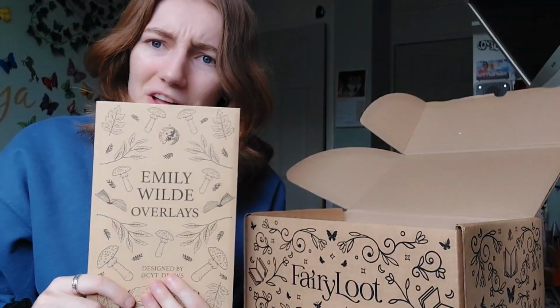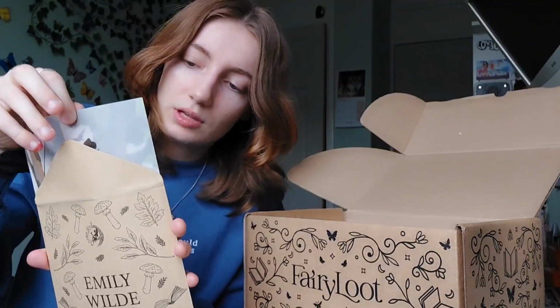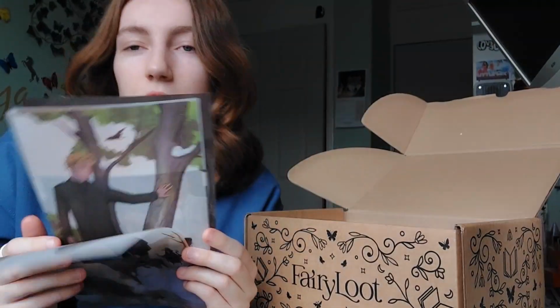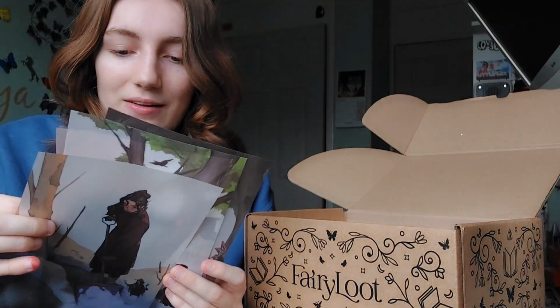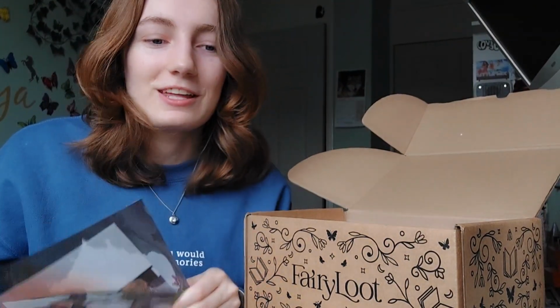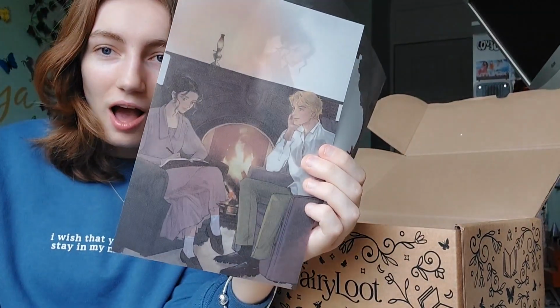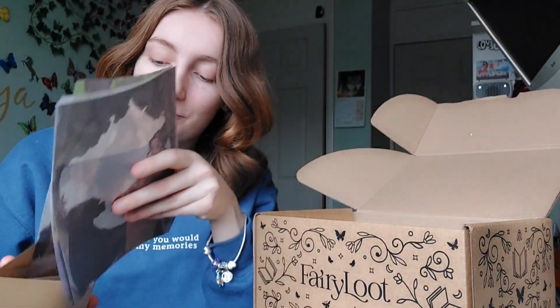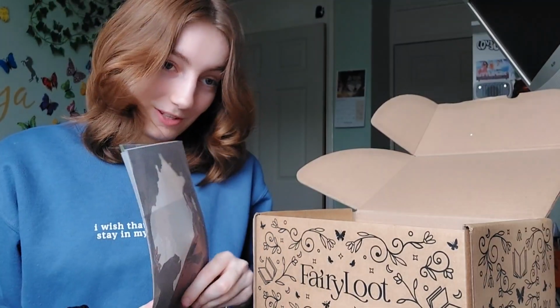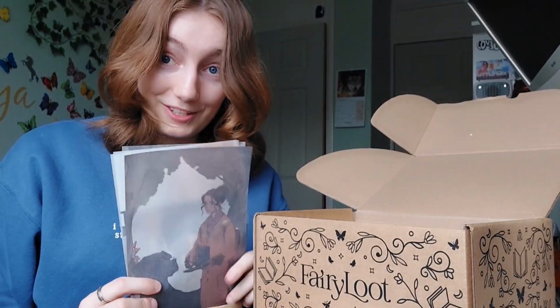Overlays? What are overlays? I can see the book. Is it artwork? I get why they're called overlays now, because they're see-through. Look how cool that is. Oh my god. Okay, this is definitely the Forest Grimm, isn't it? That's so cool. I love the artwork. Okay, that's made me well happy, because that's one of the main things I like from Fairyloot. From what I've seen, all of the artwork is amazing. I'm nervous about the book because I want the artwork on the actual book to be really good.